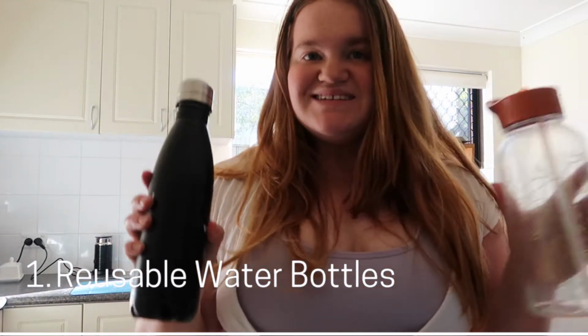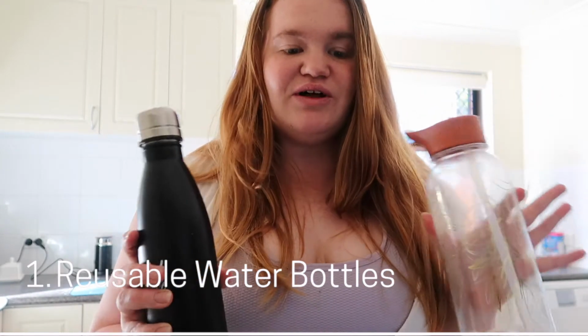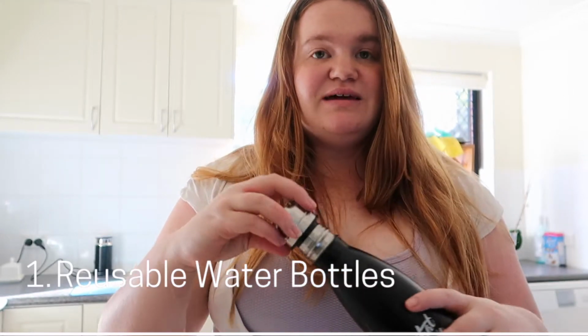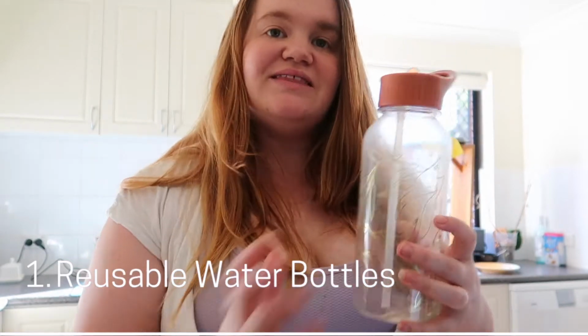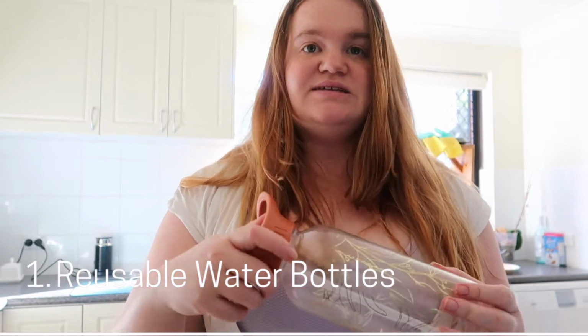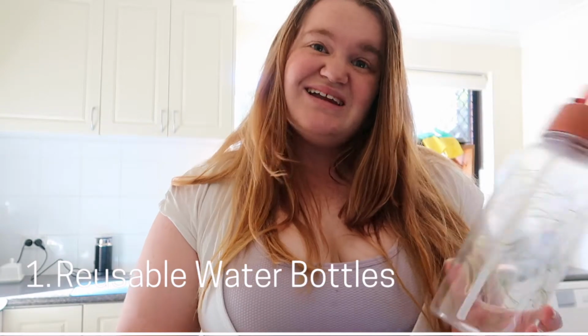My first one is reusable water bottles. This is very basic. This is something that everyone has been doing for a long time and there's a few different ways you can go. You can get a metal one like this that can be melted down at the end of its life and it's really good for keeping things cold or hot. You can also get these ones. These are just hard plastic. They're super durable. They don't break, they don't dent or smash like glass ones. I also just like this one because it has a straw and I quite like straws.